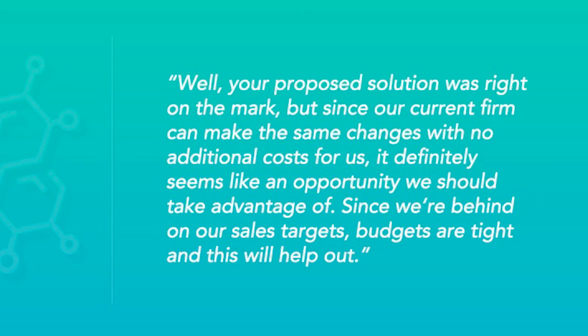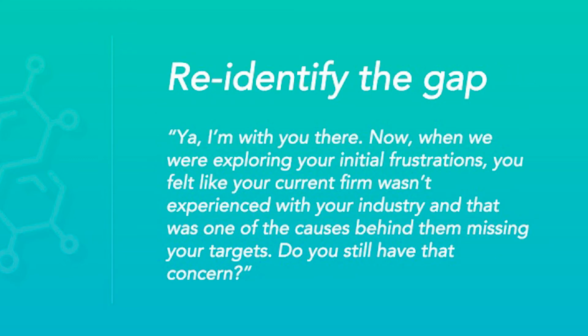Well, your proposed solution was right on the mark, but since our current firm can make the same changes with no additional costs for us, it definitely seems like an opportunity we should take advantage of. Since we're behind on our sales targets, budgets are tight, and this will certainly help out. Next, we re-identify the gap. Yeah, I'm with you there.